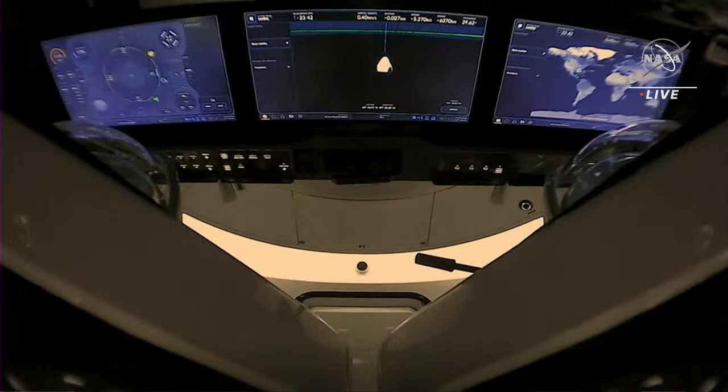This here is a live view inside of the Dragon capsule. The crew members are inside, and really, Gary, as you mentioned, they are just waiting for the recovery team to do their job, hoist the Dragon out of the water before they can egress the vehicle.